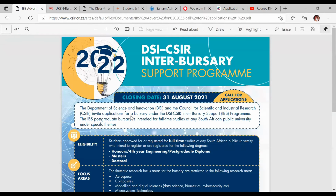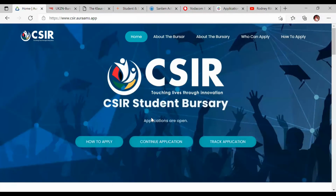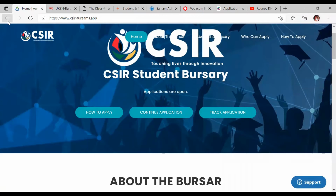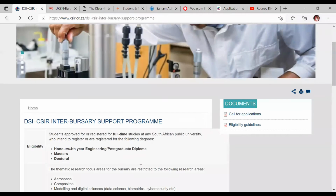So the call for application, this is where they explain a lot of things: what you must do. Please click here on how to apply. You're going to click on this part and then it's going to take you straight to the portal which you will need to use for the application. So you see how to apply, continue application, track application. So that's what the DSI and CSIR bursary is all about. That's where you're going to get more information.